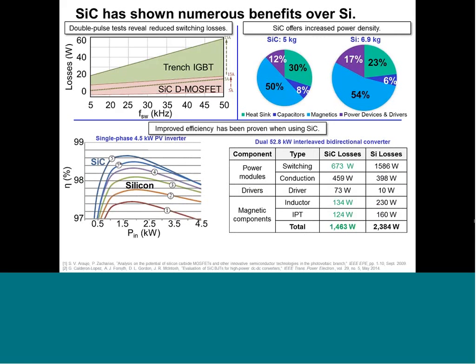These benefits result in overall increased system efficiency, as shown by this chart in the bottom left-hand corner, where the blue curves correspond to the efficiency of a single-phase solar inverter using silicon carbide transistors, while the others are for a variety of silicon devices. The curve labeled with five asterisks is for the silicon carbide converter operating at twice the switching frequency of the silicon converters. It can thus be clearly seen that utilizing silicon carbide allows for higher switching frequency operation while still maintaining high efficiency compared to silicon converters.